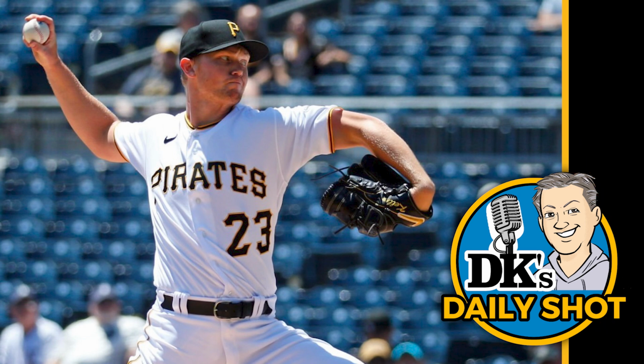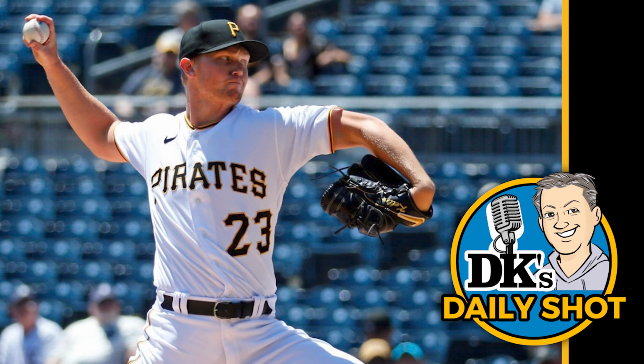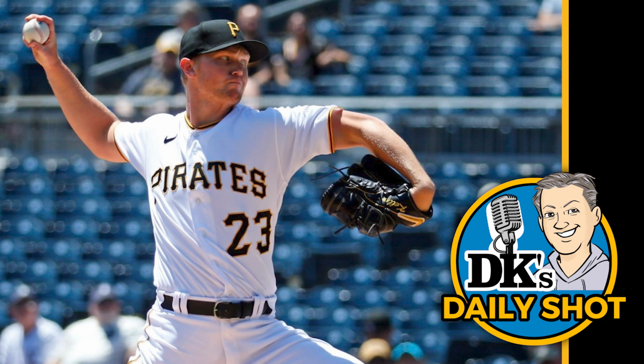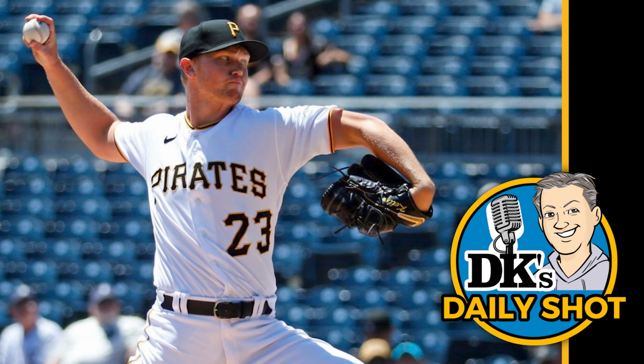Right. The slider's been a huge pitch for me this year. Just huge, as in I've been struggling with it a lot, like finding a grip that I like and getting a consistent shape with it. And then just kind of having that same thing in the first couple innings there. Just didn't really have a feel for it. But then I threw one really good one.